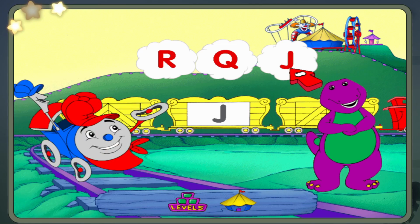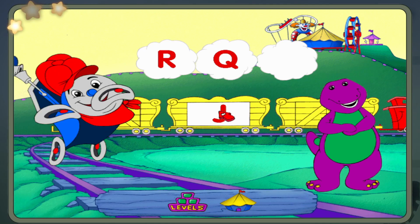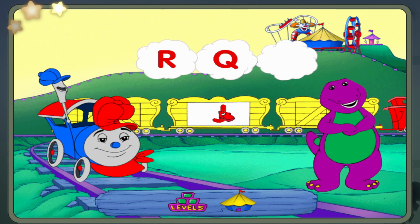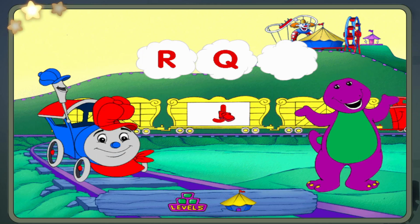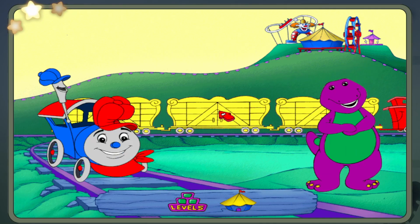Move the matching letter down to the train. J. That's the right letter. You got it on the first try. Let's match one more letter.